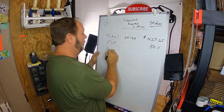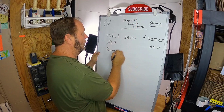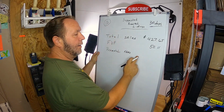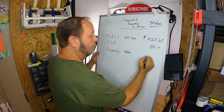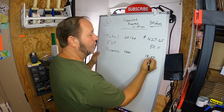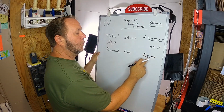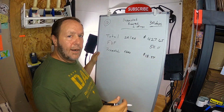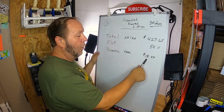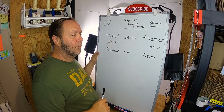So the eBay promoted listing fees, that means all the fees from the suggested promoted listings, the promoted fees for those 12 items was a total of $18.54. That was what I charged. So all those percentages that I read off to you that they sold for each one of these 12 items, the total only came out to $18.54.